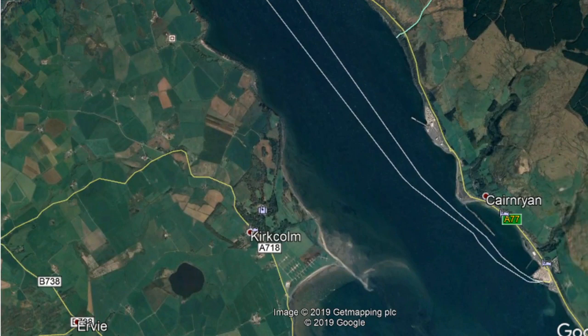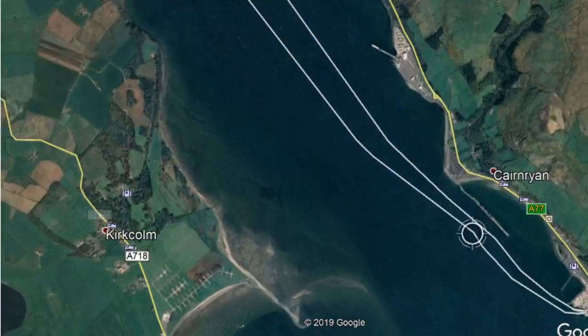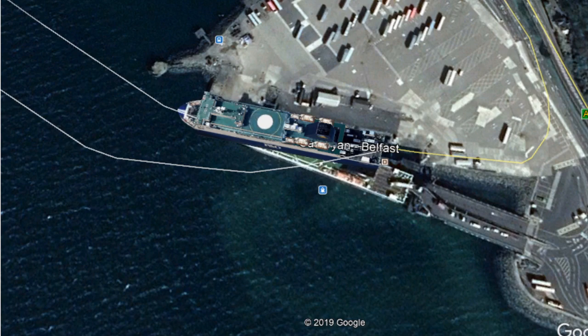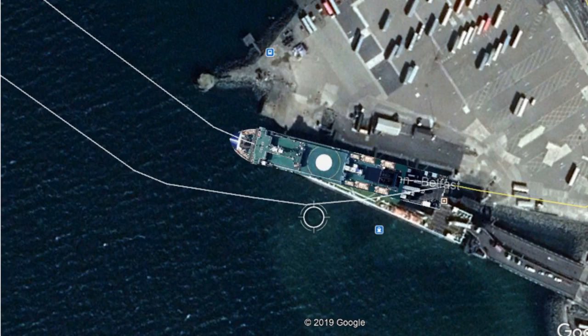Yep. To the left where it says A77? There, look. That's the ferry terminal. It's just south of it a wee bit, but that's the ferry terminal there now. Oh, that's the ferry terminal. Yeah, they moved it to there. Oh, there's the ferry. See, there's a boat. So it goes up that inlet and turns left. West and comes down a wee bit.